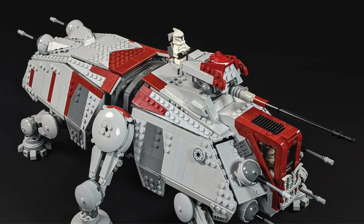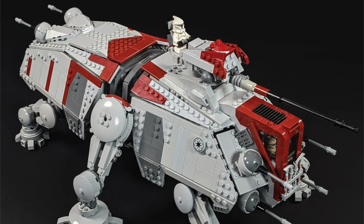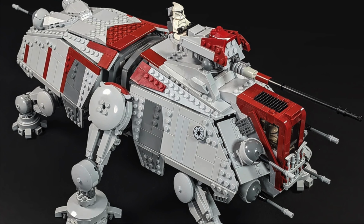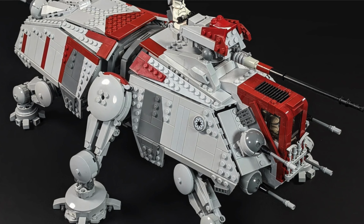So the actual walker looks more massive. I don't really know what that's supposed to mean. I guess we'll find out once we see pictures of it. But that's just the general description that we have so far.